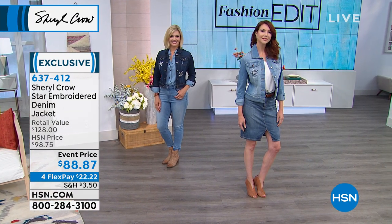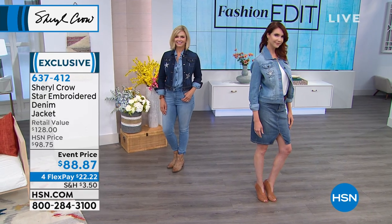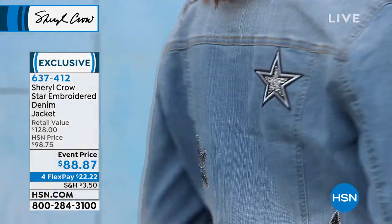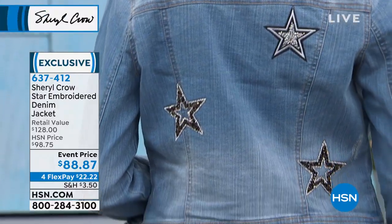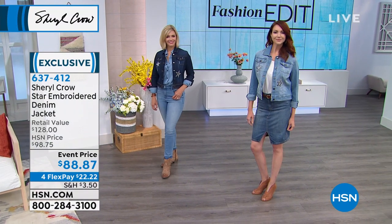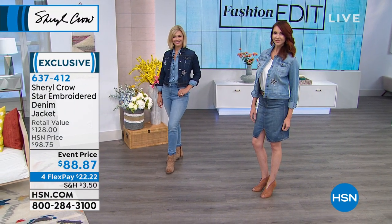It's kind of glam. It's a little bit grunge, a little bit glam at the same time. Love glam. Can't complain about glam. Because it is fun to have something a little special, something that makes you stand out from the crowd. And when you think about it, you're getting premium denim and you're getting these amazing embellishments.